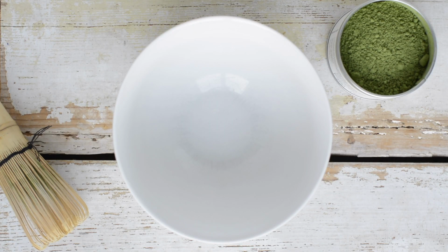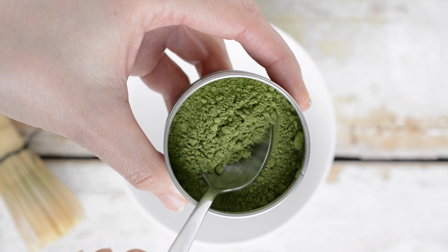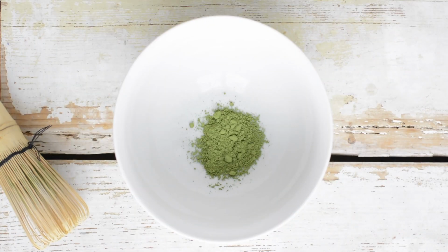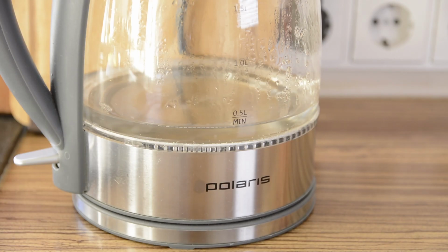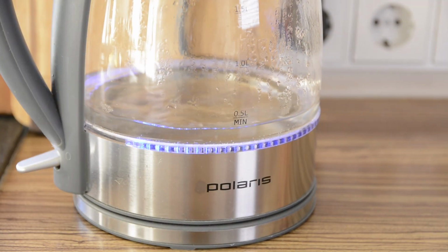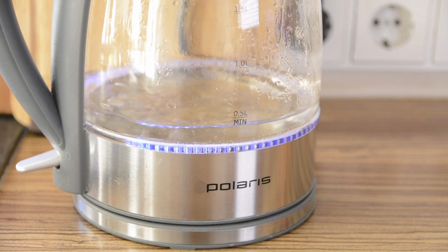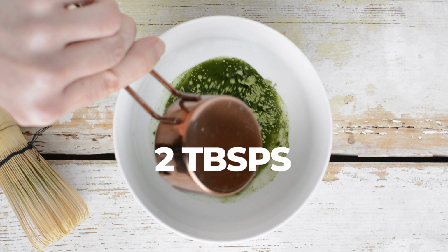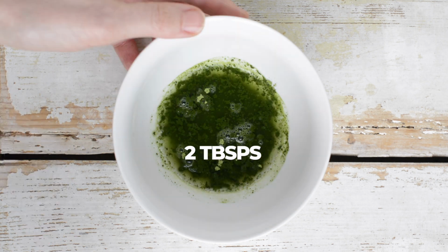A few cups a day of a good quality green tea is very beneficial. Ladle 1 teaspoon of matcha powder into a bowl. For finer results, sift it through a fine sieve. Boil water in a kettle, switch it off and leave the cover up for 2 minutes. Then the water will be 80 Celsius and you can pour 30 milliliters onto the powder.